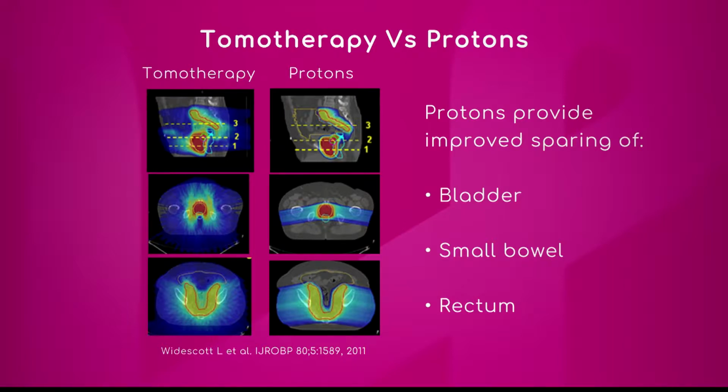And so basically you can see that large parts of the pelvis area on the right column you see there are not receiving any radiation. So that's basically the distinction between protons and conventional radiation. Tomotherapy is just one type of conventional radiotherapy.